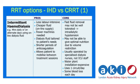It's not entirely satisfactory. Anyway, just looking at intermittent hemodialysis, pros and cons. It's a short, sharp treatment, traditionally 4 hours daily or on alternate days. The machines are designed to use online dialysis fluid, so there needs to be an ultra-purification plant. The advantages of intermittent are that it's less labour intensive, in that it's a 4-hour session, so the nurse is busy with that machine just for 4 hours a day, rather than having to keep an eye on the machine 24 hours.